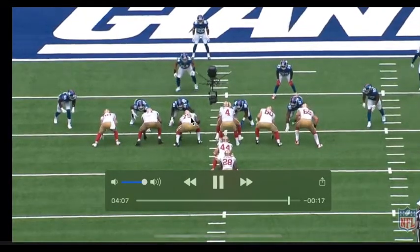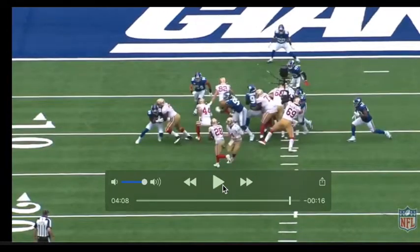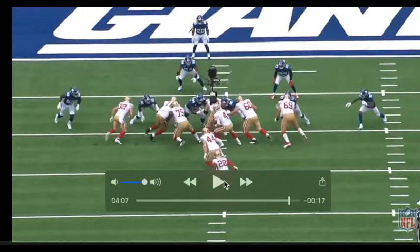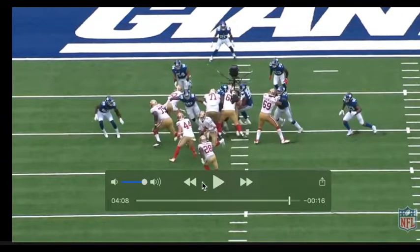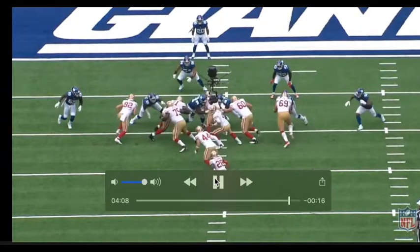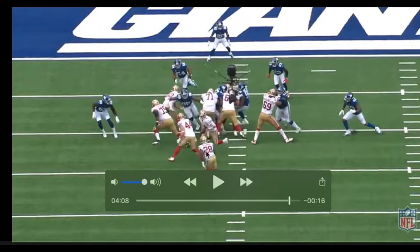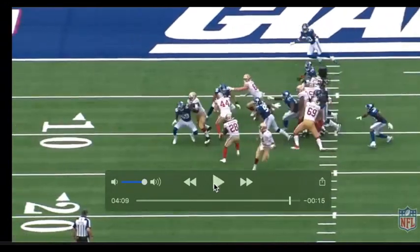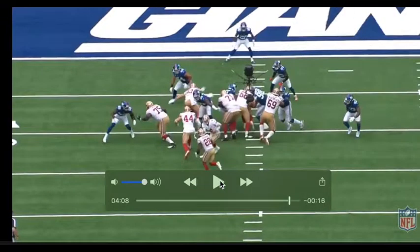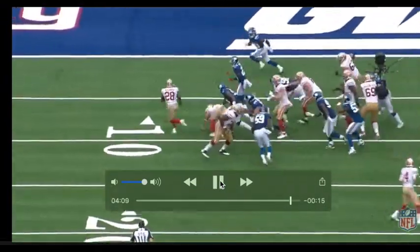Here we go. Number 75 is going to initiate contact on Lorenzo Carter. He does set the edge a little bit. Let's check out Leonard Williams, who's right here. He was unable to make the tackle. Why was he unable to make the tackle? Well, he does a good job in the beginning, you notice, getting to that second level, getting past number 82, so he's here. Then the fullback blocks Blake Martinez. He's just not in the right position quite to make that tackle.